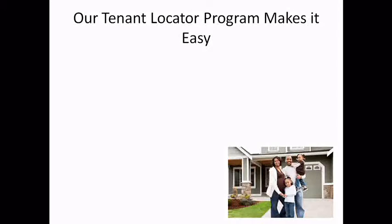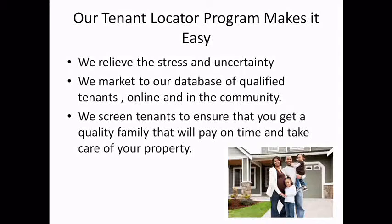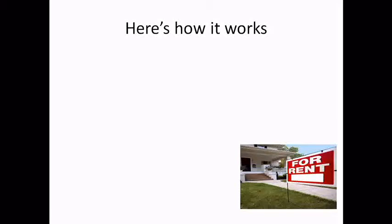Well, our tenant locator program solves many of these problems and makes it extremely easy to lease property. One, we relieve the stress and uncertainty of putting someone in your property because we screen them thoroughly to make sure that they're a quality tenant. We market to our database of already qualified tenants. We market your property online as well as in the community. We screen tenants to ensure that you get a quality family that will pay on time and will take care of your property.